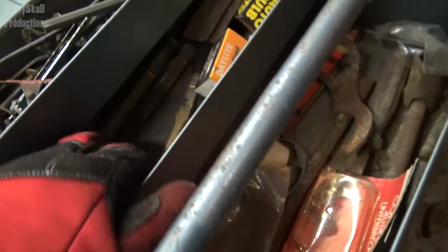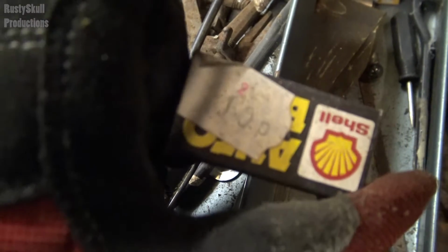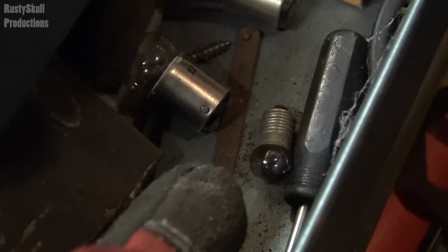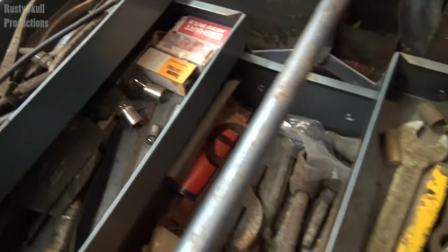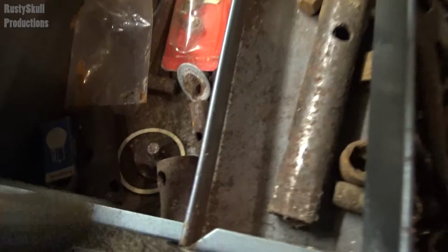We got a few paintbrushes, a few more bulbs. That one cost 10p, that bulb. That was probably a fortune. That's a nice little bulb. Look at that nice little bulb down there. I like that one. Yeah, more bulbs. Toothbrushes and things and bits and bobs. A few rusty old spark plug sockets.